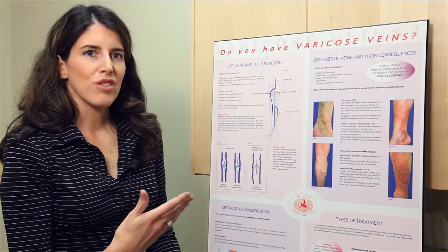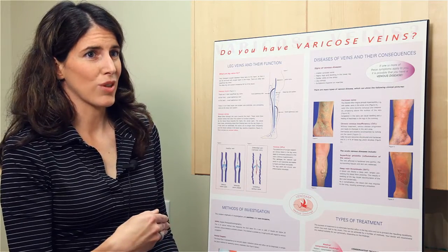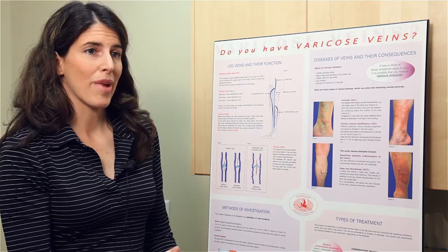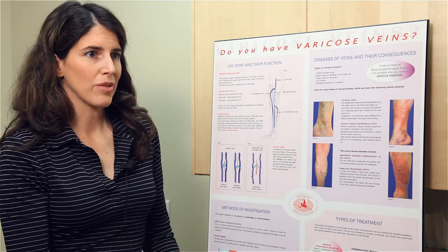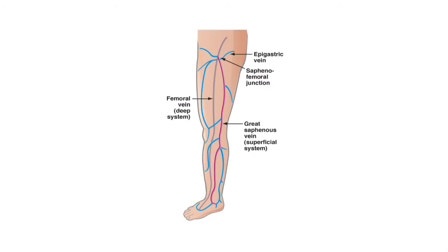Now these superficial veins, they're the ones that bother us, and together they're doing less than 10% of the work in your legs as far as returning blood to the heart from the leg. And so it's safe to remove them somehow if they're not working properly. And the two main superficial veins that tend to go wrong that we often have to fix would be the great saphenous vein, and it collects itself in your ankle and goes up the inside of your leg and joins with the deep system at the top.